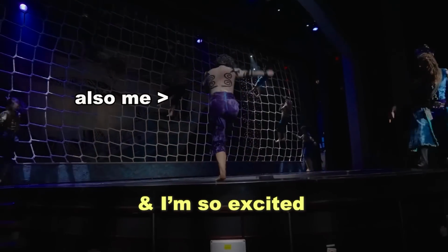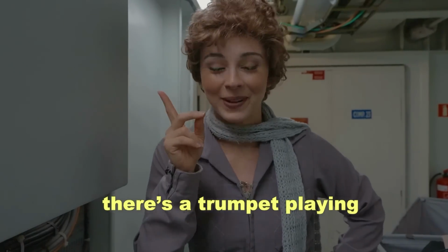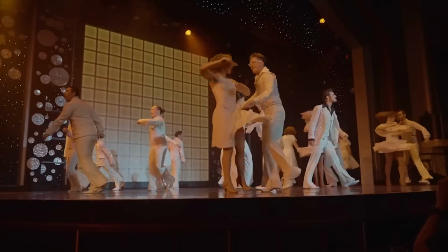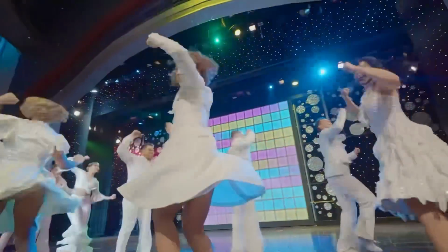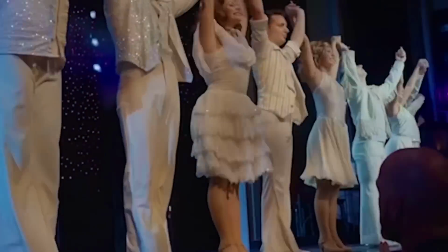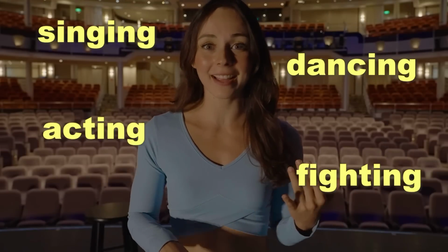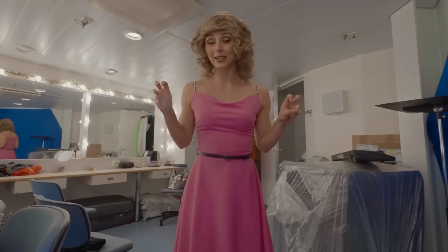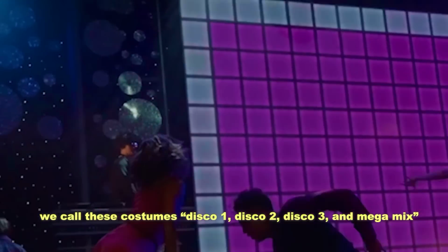Today's opening night, and I am so excited. There's a trumpet playing. First up, we have Saturday Night Fever. This is the Broadway show here on Liberty of the Seas. In the show, we have live singing, dancing, acting, and fighting, and most of the show takes place in the disco. So in Saturday Night Fever, we mainly wear party dresses.